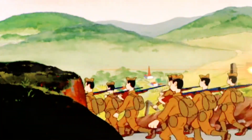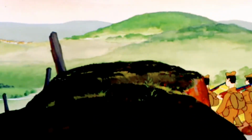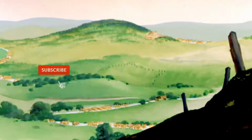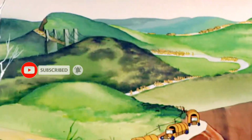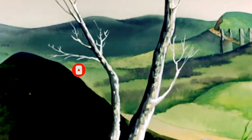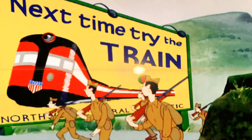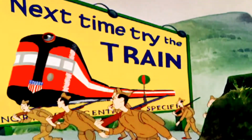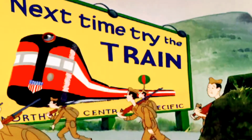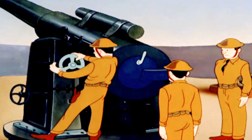Marching mile after mile is a matter of routine for these hardy foot soldiers. Following close behind, the camouflage troops. The artillery tries out one of its new guns.